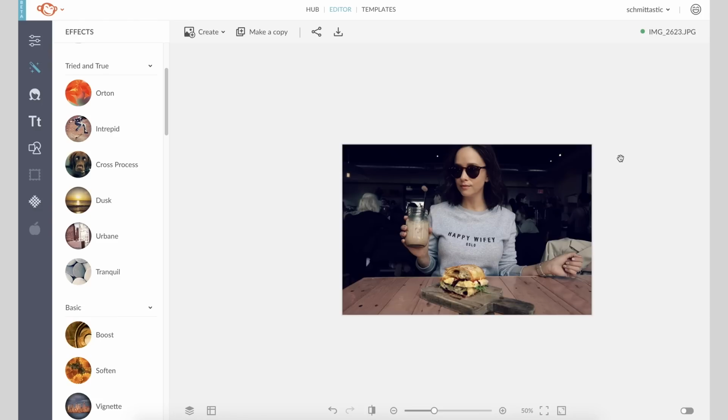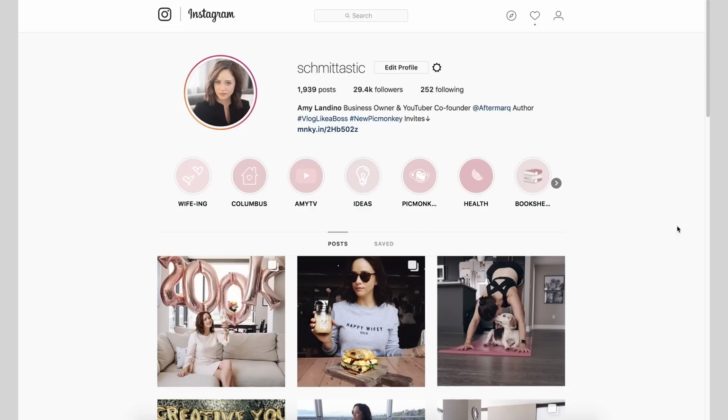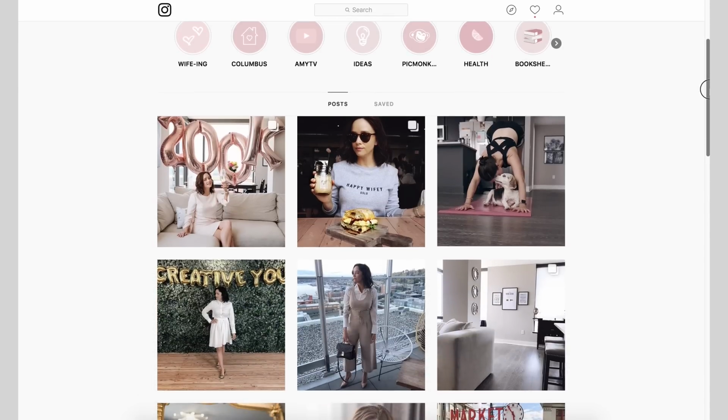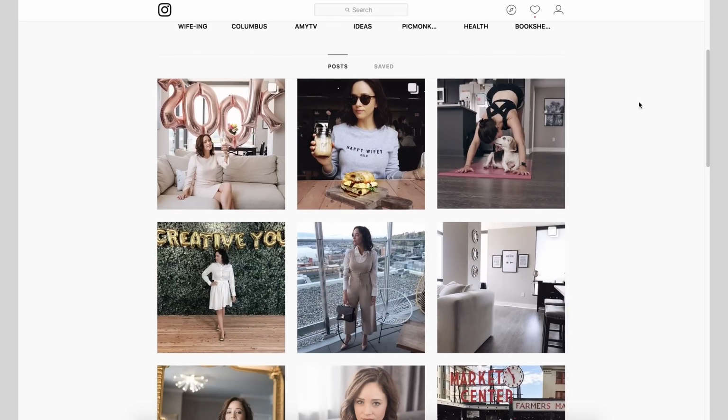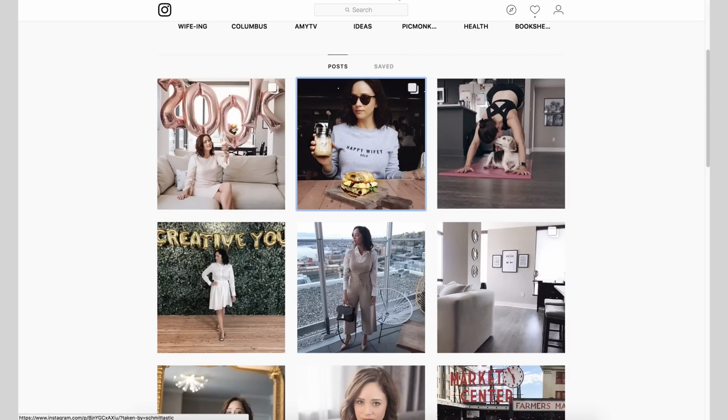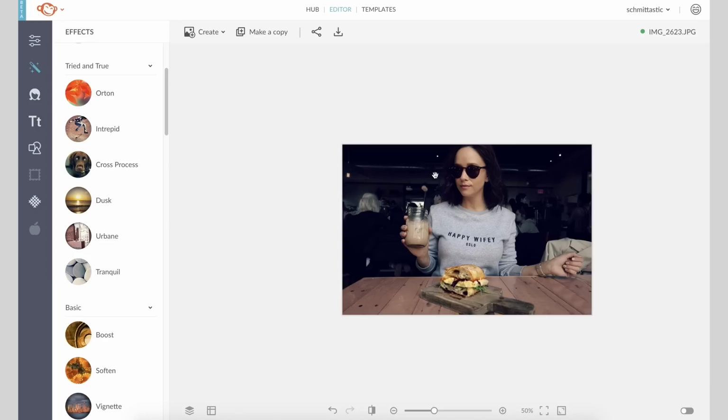That's pretty much good to go. I like that for my Instagram feed. I think it's going to fit really, really well. Let's look at what it looks like on the feed. All right, here's my Instagram account. As you can see, lots of kind of pink and flat colors, but that photo fits in there pretty nicely. And you saw how I edited it all in Picmonkey. Oh my gosh, can you believe how many options there are in here? It's insane. You've got to check it out. That's how I edit my photos with Picmonkey for Instagram.